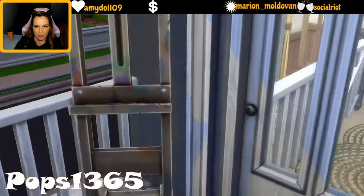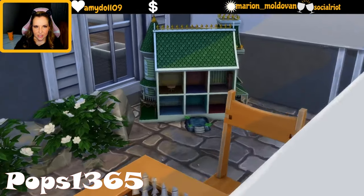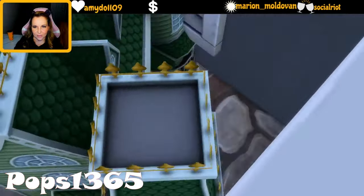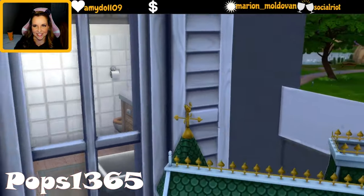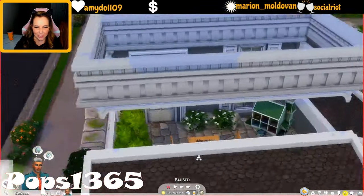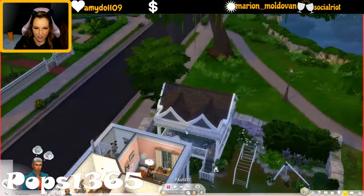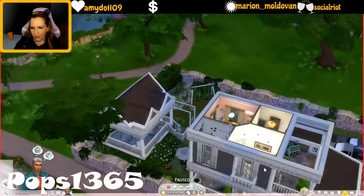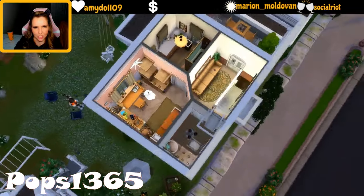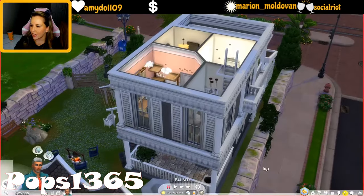Okay, so here's the balcony. Very, very nice. Doll's house and all. Okay, very cute. Nothing back behind there, so that's good. And then I guess we are ready to mosey on upstairs. Did I get everything? Or did I miss one? Oh no, there was actually a staircase. Okay, so that's how you get upstairs. I actually missed the staircase.